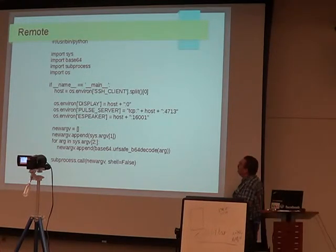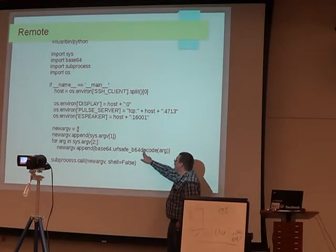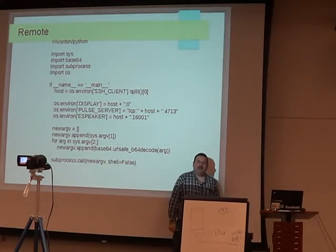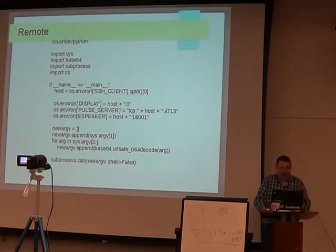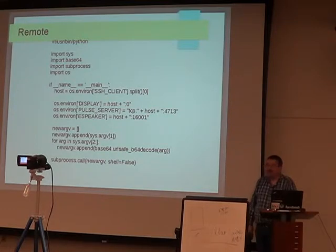And the same thing on the server side. We're basically setting up some of the display, pulse server, the eSpeak environment variables. And then we just URL-safe base64 decode all the arguments, and when we launch the subprocess.call, shell equals false. So that has solved all of our problems. We don't have to worry about any quoting things anymore. That works very, very well. We've got our LTSP hackathon coming up, LTSP BTS by the sea, and I'll be probably talking with some of the other developers, and we'll see if we can roll this into the main code, because I know that we do have some problems sometimes with that, so this works quite well for us.